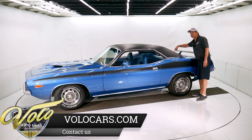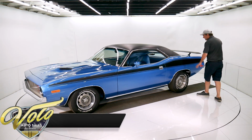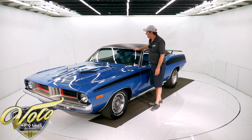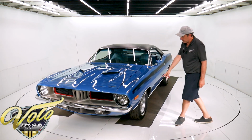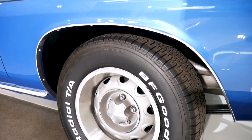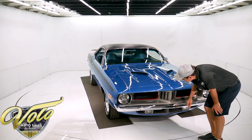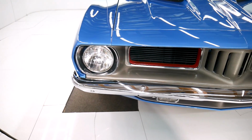But looking inside here, it's got 6x9 speakers. The shelf is real nice. Got the stripe on the side in excellent shape. Sport mirrors. Vinyl top is mint. New windshield. Correct antenna. 15-inch rally wheels with BF Goodrich tires. Of course, the Cuda has the dual scooped hood. Check out that grill. This grill is restored like new. I love the red accents. The little bit of trim is real shiny. Bumper looks like it's nice and bright.